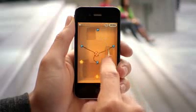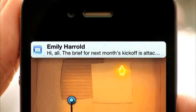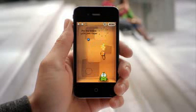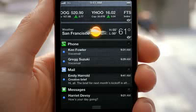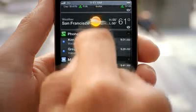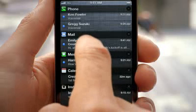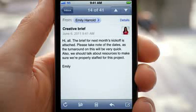When a notification comes in, it's now a subtle animation right at the top of the screen. But anywhere you are, you can just swipe down from the top of the screen and it'll reveal the notification center. And from within there, you can see all of your missed calls, your text messages. And if you tap on it, it'll take you directly to that application.